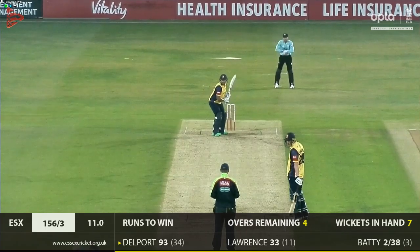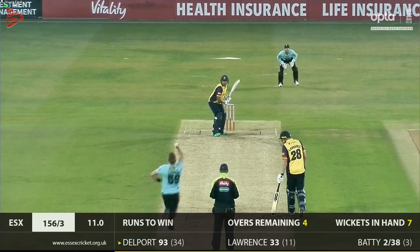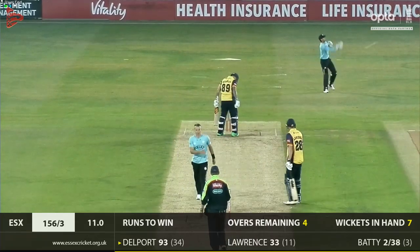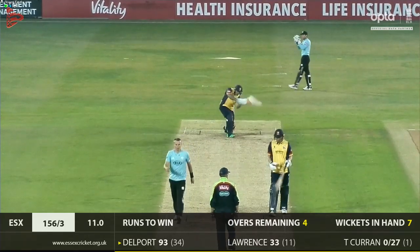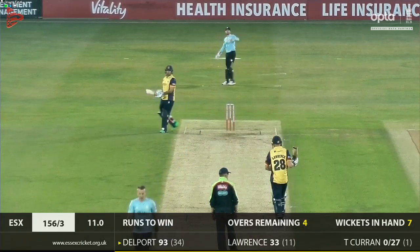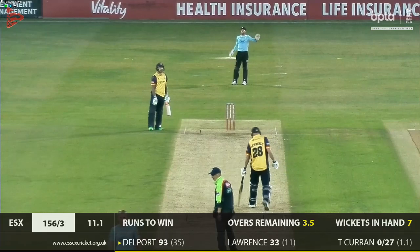Well, Tom Curran put a bit of pace on the ball. He's coming in from the river end. He's up to stumps now, right arm over. Oh, that's a big swing and a miss. And Delport just lost a bit of timing in his last 2 or 3 deliveries. Yeah, perhaps the last 2 or 3 deliveries, yeah, 93, 35 balls.